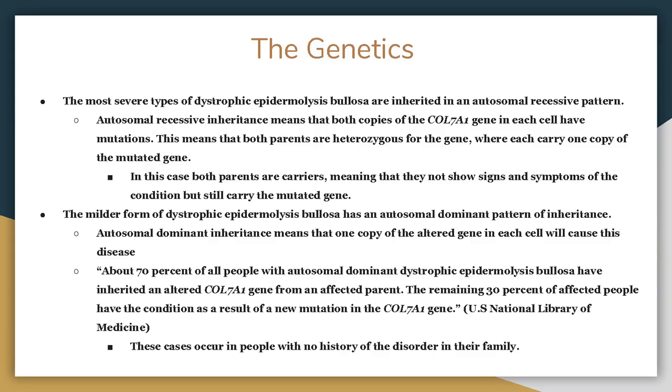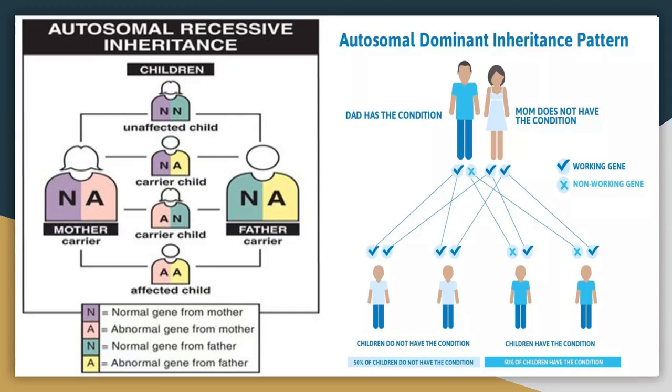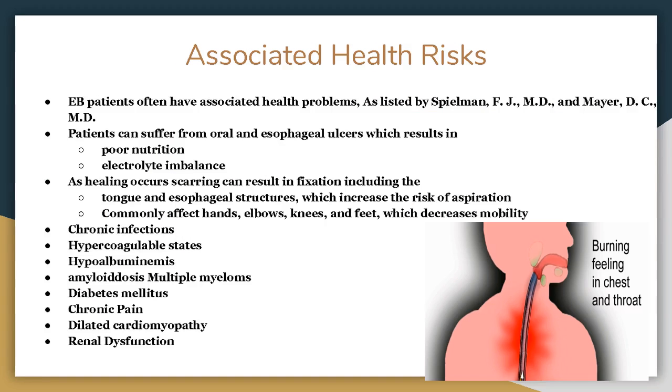These two diagrams give you the visual representation of the difference between recessive inheritance and dominant inheritance pattern when it comes to EB. Associated health risks. EB patients often have associated health problems as listed by Spillman and Mayer, MDs. Patients can suffer from oral and esophageal ulcers, which result in poor nutrition and electrolyte imbalance. As healing occurs, scarring can result in fixation, including the tongue and esophageal structures, which increase the risk of aspiration. This also affects hands, elbows, knees, and feet, which decreases mobility.